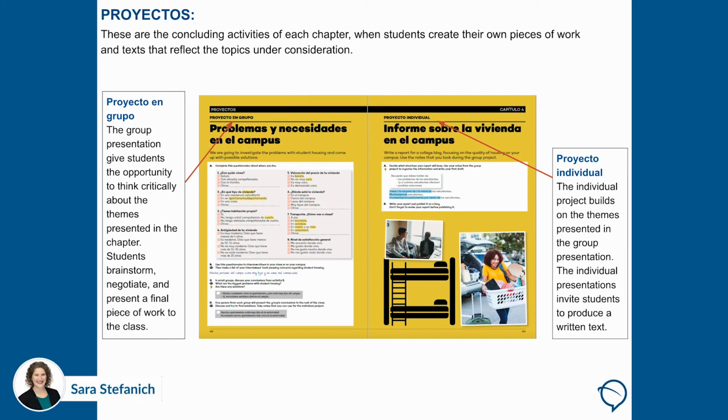Which brings me to our last section called Proyectos, and so you can see where the name of the program comes from. So each chapter contains 2 final projects for the students, a group project and an individual project. And these projects are the culmination of all of the work that the students have done in this chapter. Each project is broken down into steps for both the student and the professor. You can see an example here, and there's also more information provided in the annotated instructor's edition for the professor.